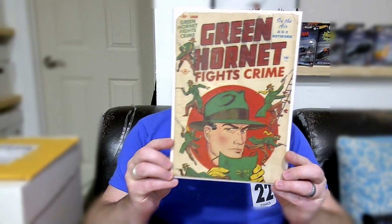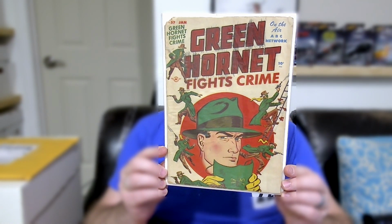Next up is a Golden Age book. I was so excited and happy to get this. This, other than one corner, is actually in pretty good shape and could actually be in even better shape. So Green Hornet number 37. There's like 47 books, I believe, in Volume 1 of Green Hornet. I'm trying to slowly but surely get every issue, and in conditions like this.